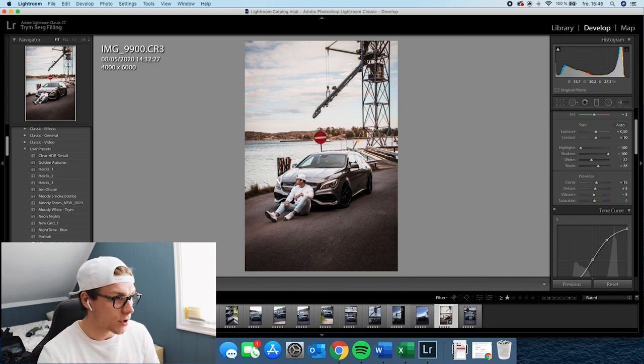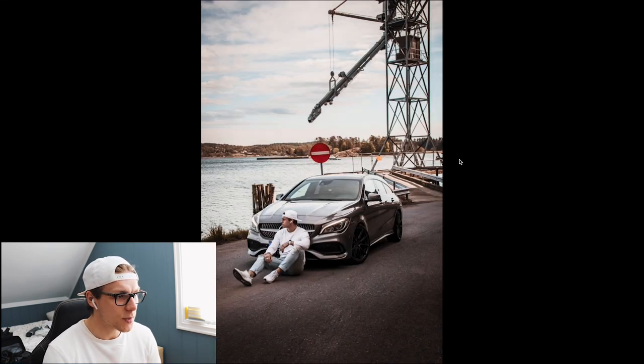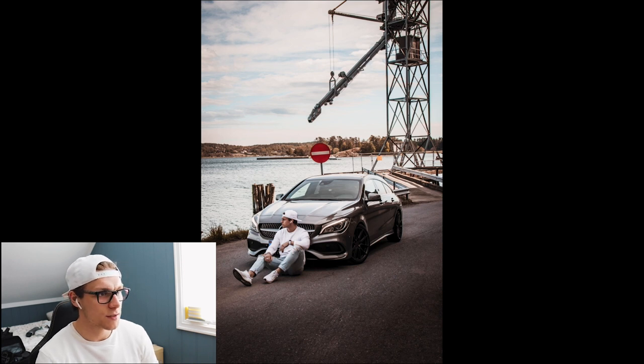So as you can see, before and after, and here's the full image. So yeah, I'm pretty happy with this. I most likely will post this to my Instagram as well.